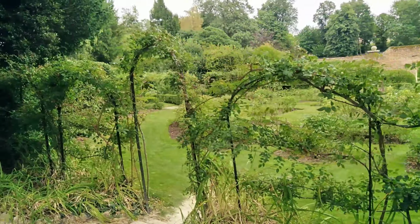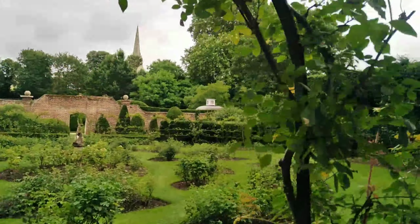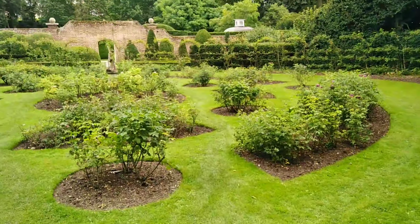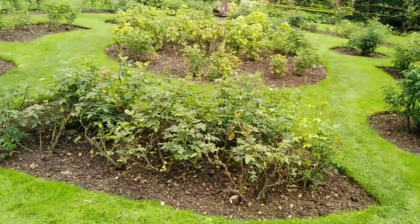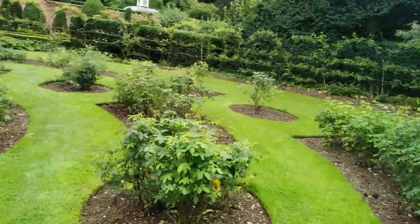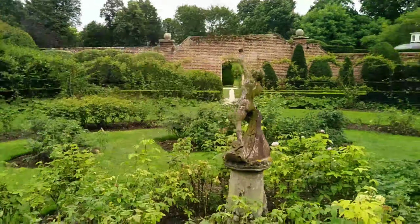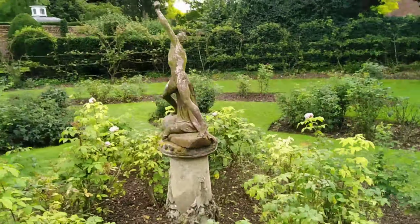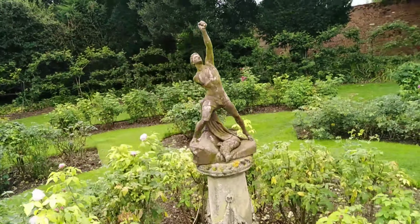Tell you what, there's pathways going everywhere. Must be things you miss every time you come here. Right, so this is back to a rose garden. I think it's the first one. Might not be, get confused with all the paths. But yeah, a lot of roses in here. And there's a statue in the middle. I'll take you over and show it in case you're interested. I think it's probably Pan, but I'm not too sure.